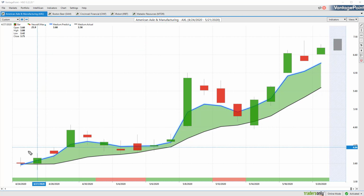So rather than having a moving average that only looks at the past, this is actually utilizing those predictions based off of those intermarket relationships and predicting future prices. So what we have here is this, whenever this blue line, this medium predicted moving average, crosses above the actual moving average, it's suggesting that average prices are going to start moving higher, and you therefore would want to go ahead and get long.